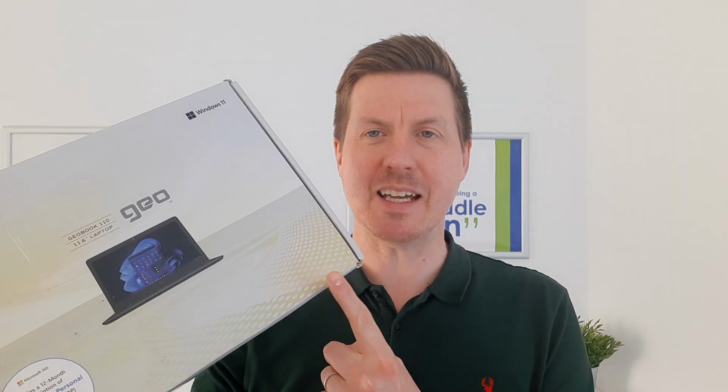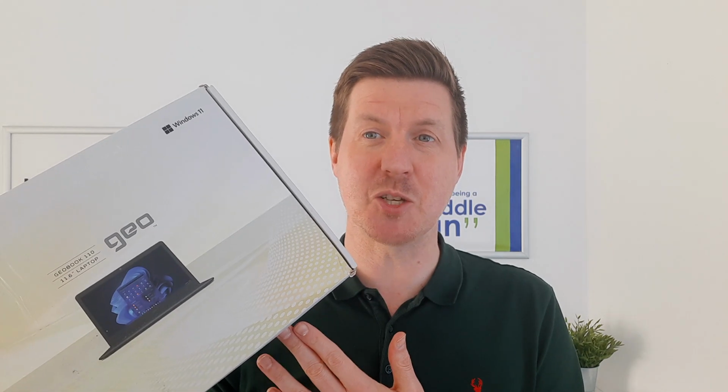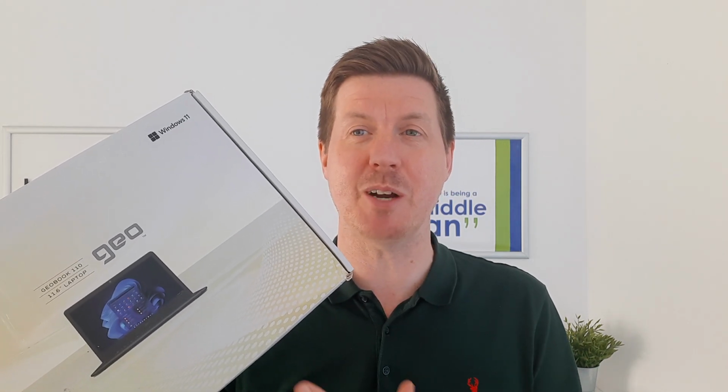The very first thing I will say is it came in its original box, which for £46, I actually find quite remarkable. I was just expecting a laptop wrapped in some bubble wrap to come through the post, but it's come in its original box, which is super impressive for £46. You've got to have context here.